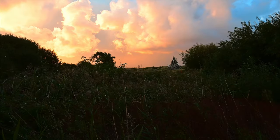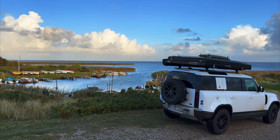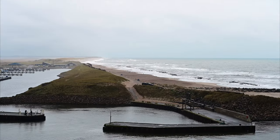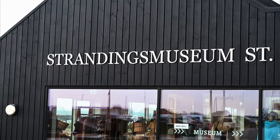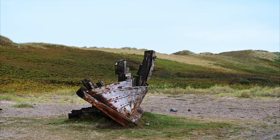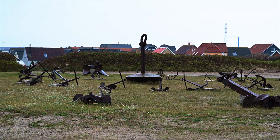We start the day with coffee and fresh Danish pastries at Winterlee Havn Fjord Harbour before we start today's trip up north. Our destination today is the Strandingsmuseum in Thorsminde. Already on the outside, we are captivated by the countless anchors, some of unknown origin.